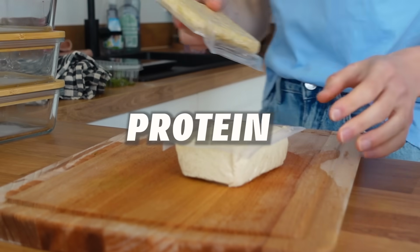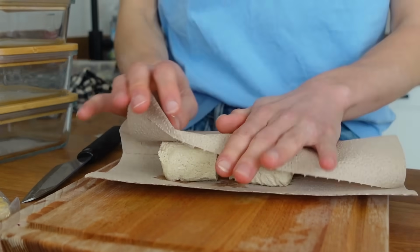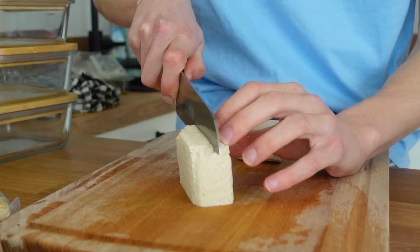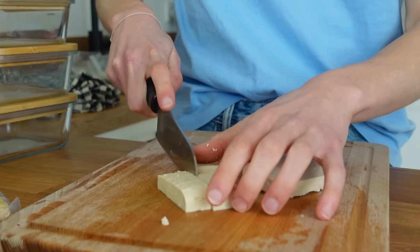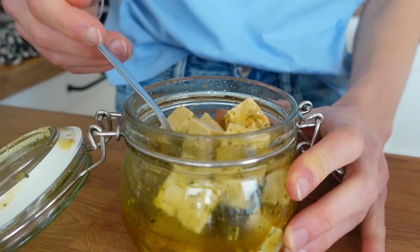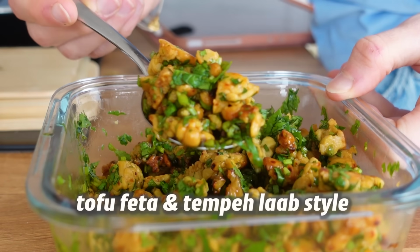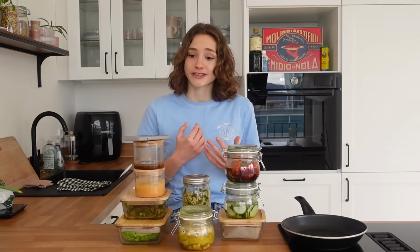Let's talk protein for those plant-based muscles. I'm training for my first marathon at the moment and I love working out, so having delicious protein sides is a big one for me. Therefore, I mostly rely on tofu, which I'm turning into feta today, and tempeh, which will be prepared lab style, which is packed with Thai flavors.